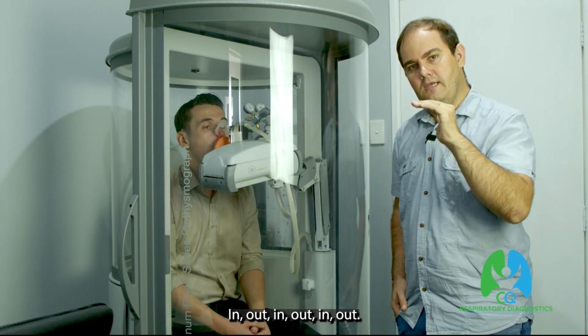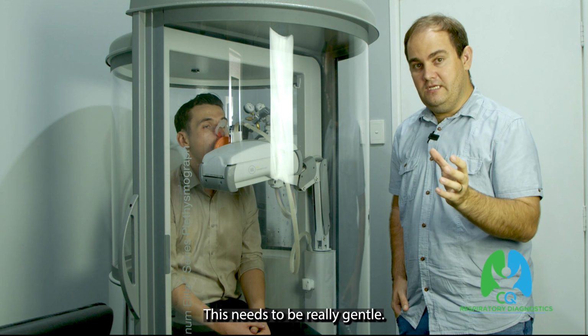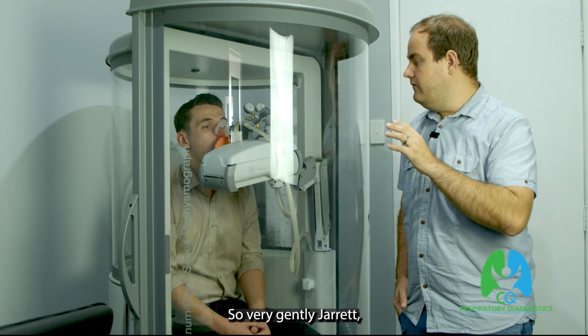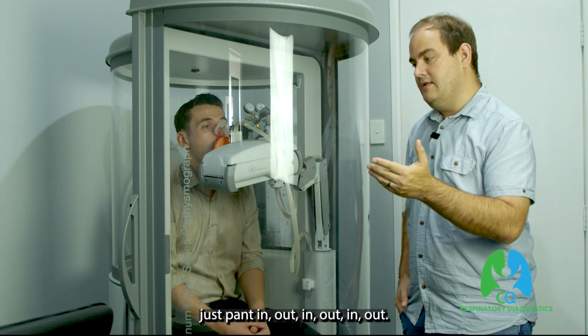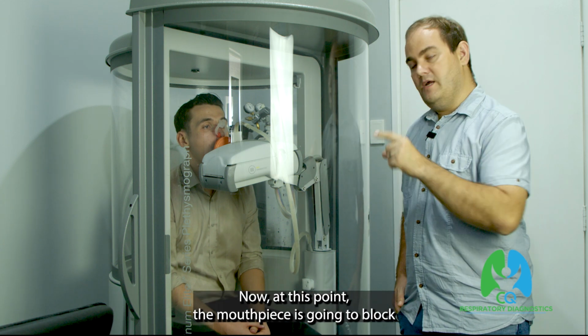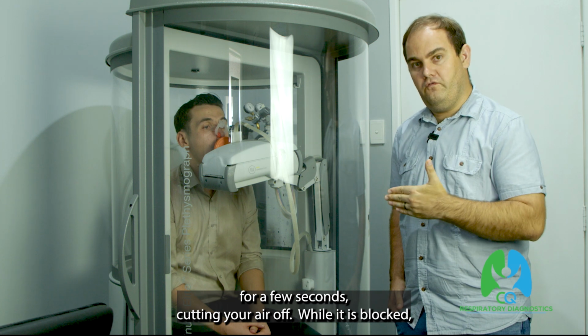In, out, in, out, in, out. This needs to be really gentle. This test is gentle the whole way through. So very gently, Jared, just pant in, out, in, out, in, out. That's good. Now, at this point, the mouthpiece is going to block for a few seconds, cutting your air off.